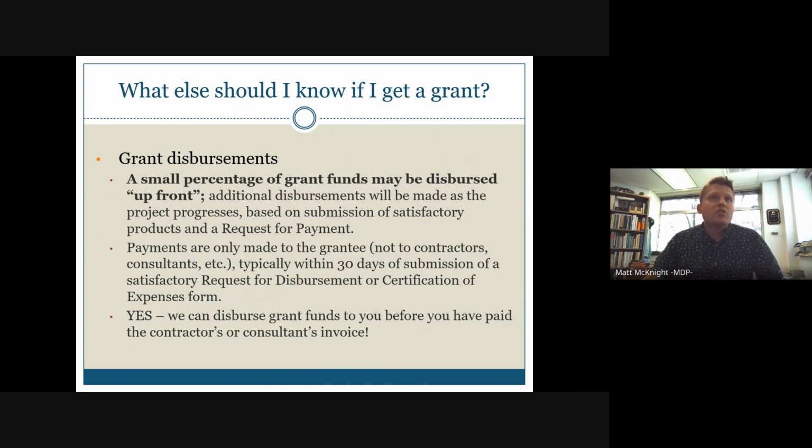Beyond that, additional disbursements are made as the project progresses based on, number one, the submission of satisfactory products. So as MIHP forms come in, as archaeological progress reports come in, as draft reports come in, as long as you are meeting your project deadlines and then you submit a request for payment, what we now actually call the certification of expenses form, we can go ahead and start processing that to get you paid.